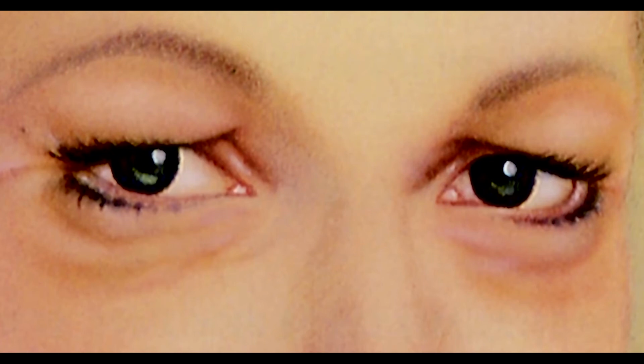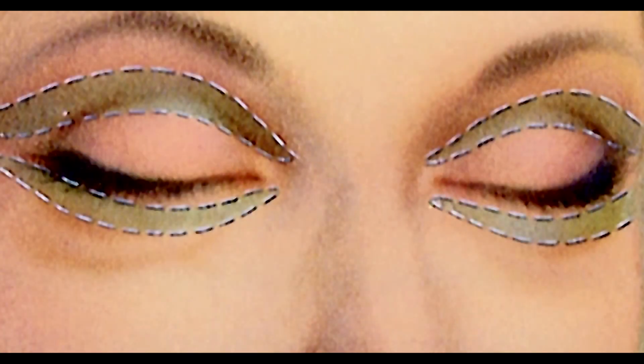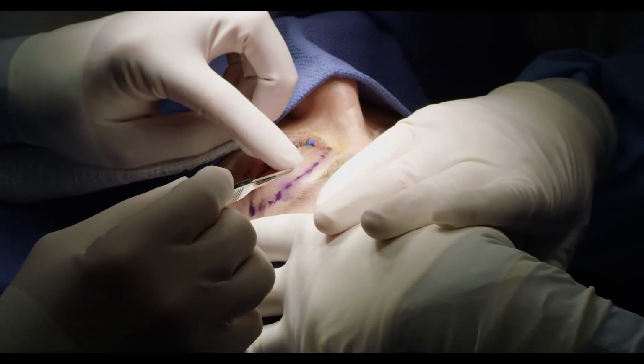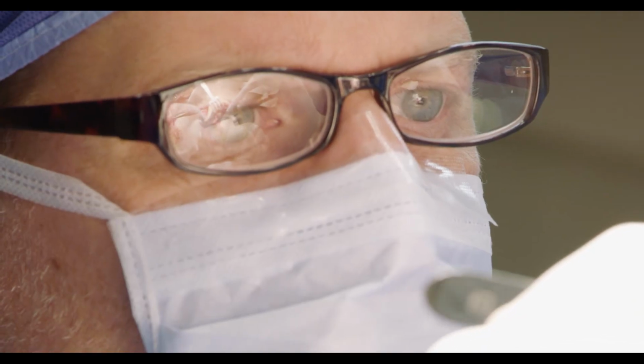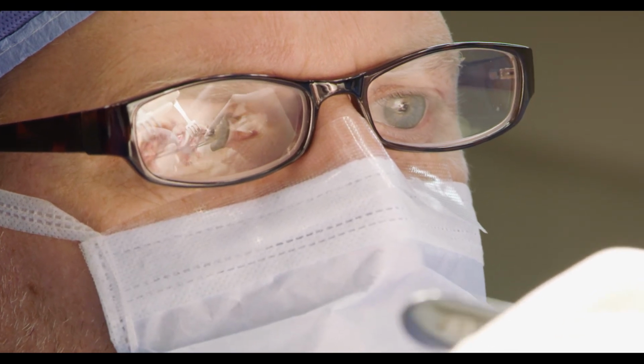The brow, when it descends with time as we get older, will crowd the upper eyelid and actually cause an excess of skin or a puckering of skin in the upper eyelid. The procedure we can perform to correct this is an upper lid blepharoplasty. The incision for an upper eyelid lift is actually in a crease in the upper eyelid. It is extremely well concealed and really looks like a wrinkle or a crease in the long run.